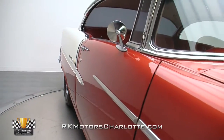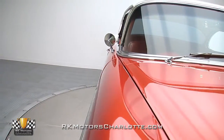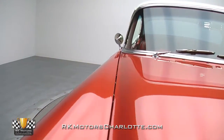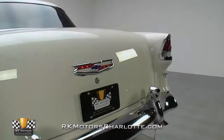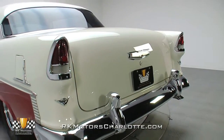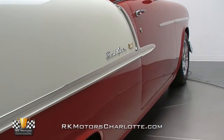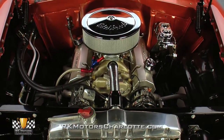As you can tell, that frame-off restoration translates to fresh paint over superbly prepared bodywork and 100% stock sheet metal. That sheet metal is covered in a burnt orange and gloss white color combo that adds new flavor to Chevy's traditional two-tone look. And the result is a can't-miss classic that manages to retain a groovy 50s vibe while still looking fresh and modern.